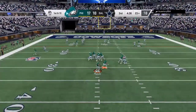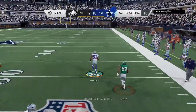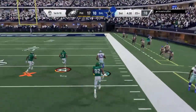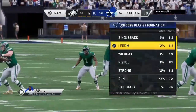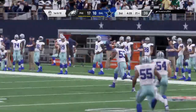Murray now on 1st down. He rifles one that's intercepted. Picked off at the 22. First possession of the 3rd quarter, an interception, so maybe a second-half tone setter. Indeed, and not the tone they wanted to set.